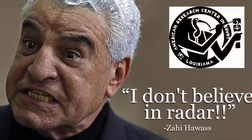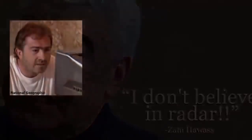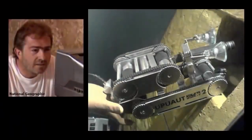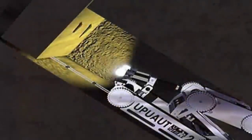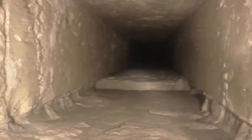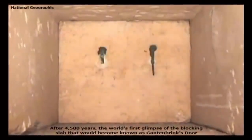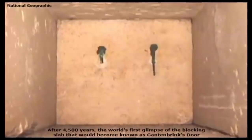In 1992, German robotics engineer Rudolf Gantenbrink was exploring shafts within the Queen's Chamber at the Great Pyramid, using a crawler robot he had designed himself. His intentions were to install an air conditioning system within the pyramid's existing design. While exploring these ancient tunnels, he discovered one of the shafts was blocked by a tiny limestone blocking door, a secret doorway only accessible with the use of robotic technology.